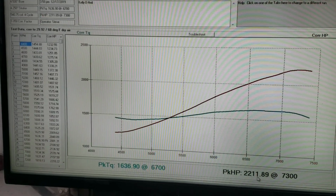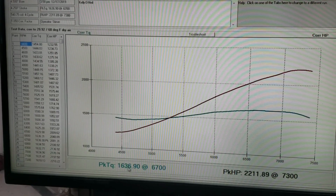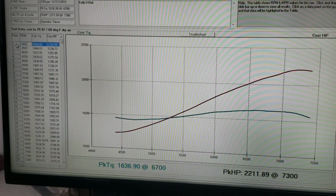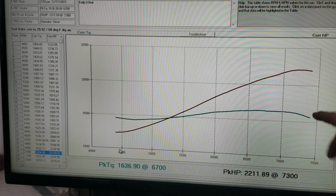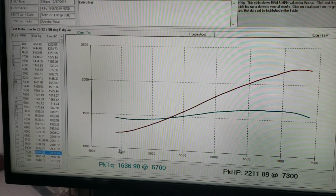You can see here 2211 at 7,300 RPM and 1,636 foot-pounds of torque. And even at the lowest points down here at 4,400, it's 1454, and at 6,000 it's 1590, 7,000 1634. So I mean, it's still climbing up here. And again, we can keep plowing boost at it, and it'll keep making horsepower until we break something, or basically until it breaks something.